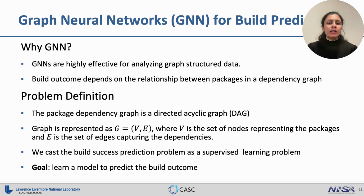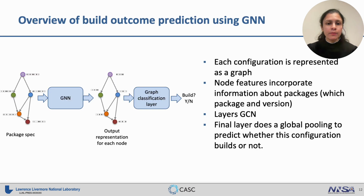So to tackle the challenge of predicting build success, we frame it as a supervised learning problem. In supervised learning, we have access to labeled training data, and our aim is to train a model that can make predictions based on this data. So our goal is to create a model that is capable of predicting the outcome of the build process. And by learning the relationship between the dependencies in the package dependency graph, the model can predict whether a given build will succeed or not.